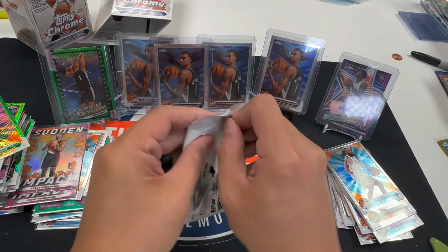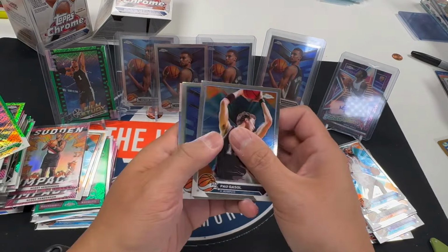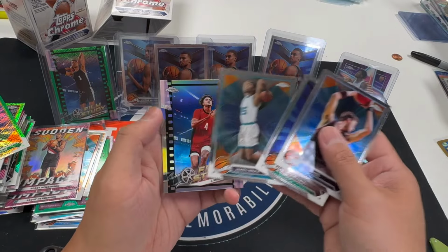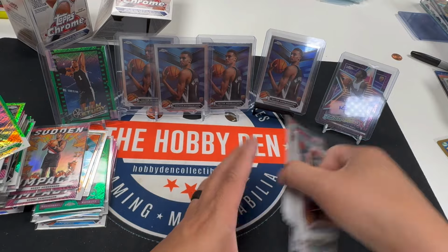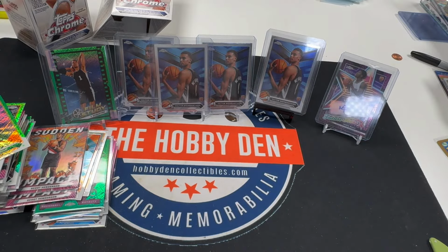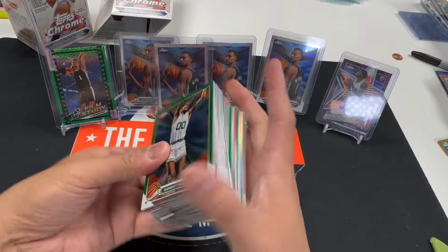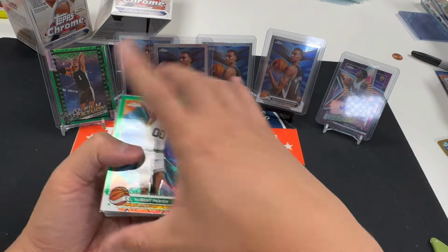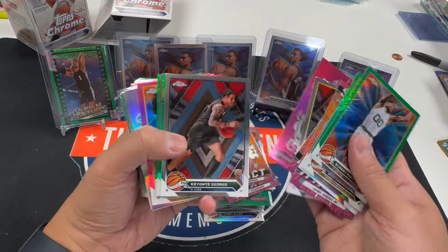All right, last pack. Pau Gasol, Jalen Green, and Larry Johnson. So we did reach our goal of 5 Wimbys. And I thought with 10 boxes left, we would have like 7 or 8, but we did not. A lot of parallels, refractors, inserts.